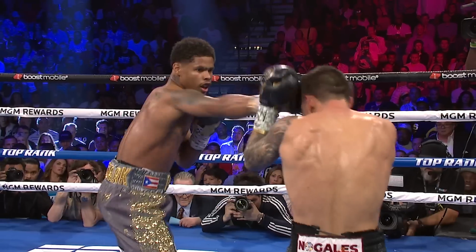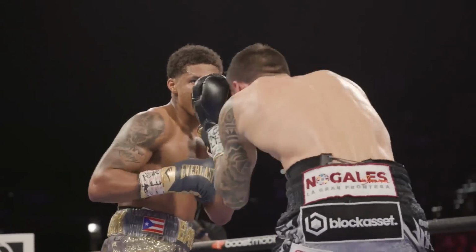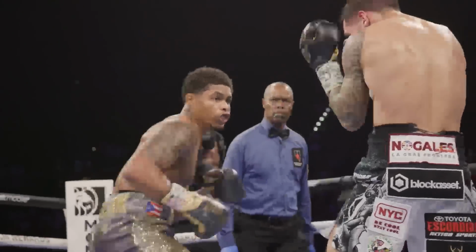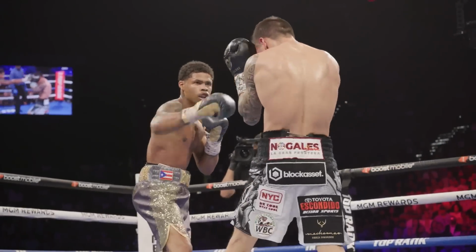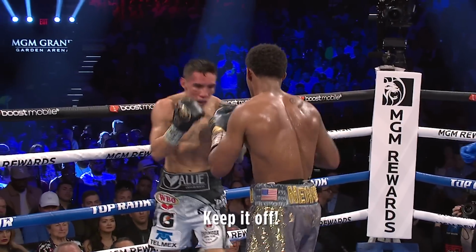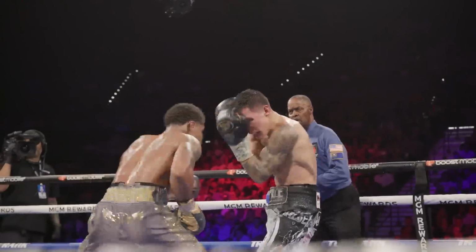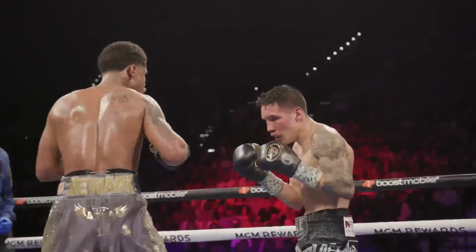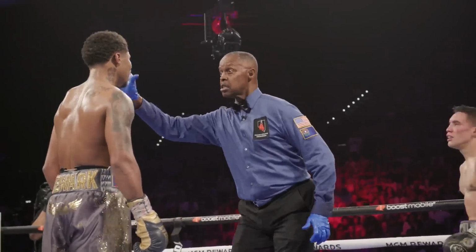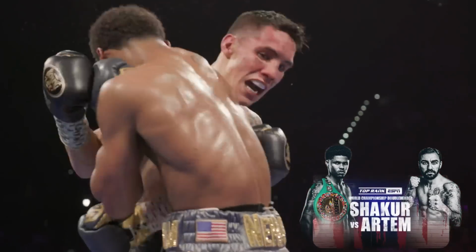First, by probing with the lead hand before using the blinder to connect the left to the body. The blinder is an important part of his offense, but he has to be careful and not leave it there for too long, as he gets warned by the referee a few times in the fight. Indeed, once a blinder is placed there for too long, it can lead to a warning or a point deduction. So it's best to keep it brief as part of one's offense.